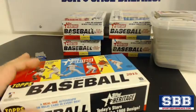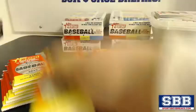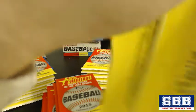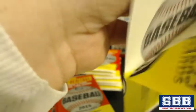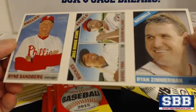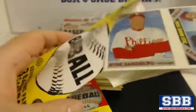Thank you guys for filling this. Three card panel. Let's take a look. Actually, I have four on here. Phillies, Rockies, Angels, and Nationals. So that'll get randomed. Put this off to the side.